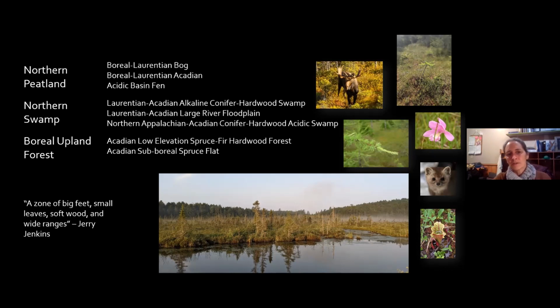And then kind of at the other end of the gradient is boreal upland forest. And that's often on the edges of the places that we're working. And most of our sites really are kind of a mixture of all 3 of these things. There are a few that are strictly the big open peatland and just a small handful that are primarily forest, but most of them are kind of an intermixing of all of these types of things.